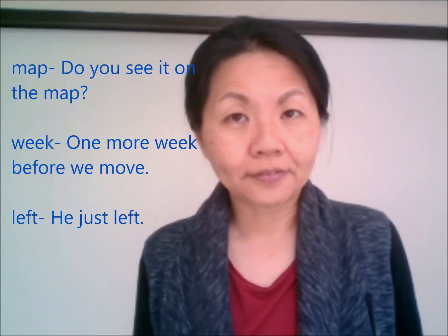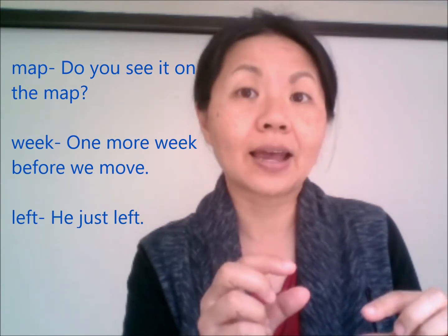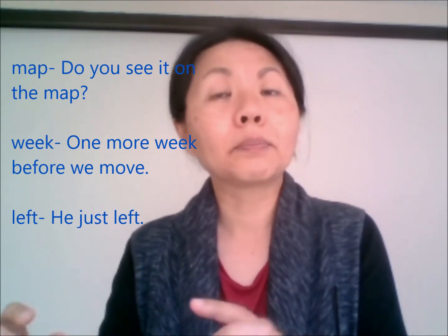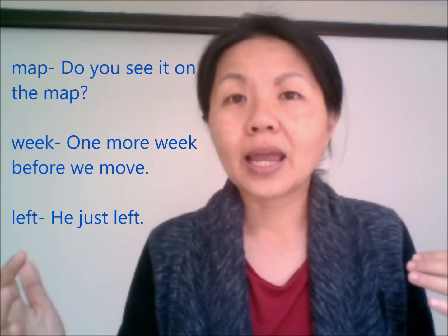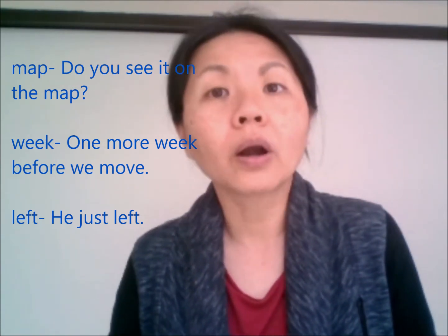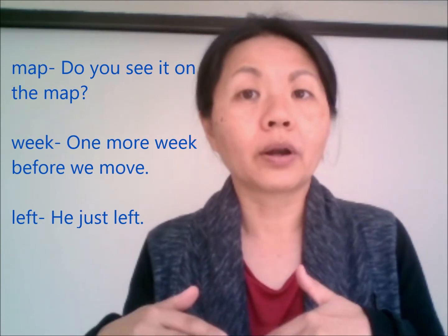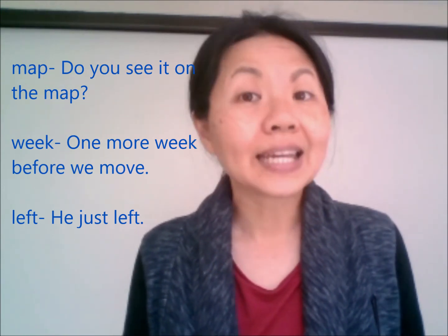One more week before we leave. Okay, so here what we're doing is we're cutting off or we're stopping the airflow for that k sound, and then we're linking we to before. Okay, so one more week before we leave. One more week before we leave. Okay, notice if I were to say that k sound here, it would sound very choppy. Okay, so if I were to say this, for example, one more week before we leave. Okay, it's like, oh, I have to put in so much energy to say week and then before. Okay, so again, we're going to cut off the airflow for k, and then we're just going to link we to before.